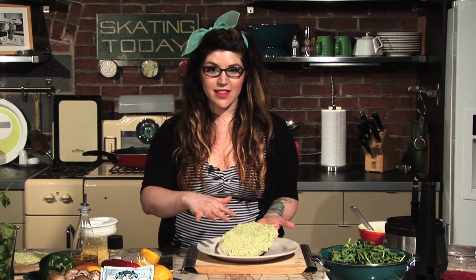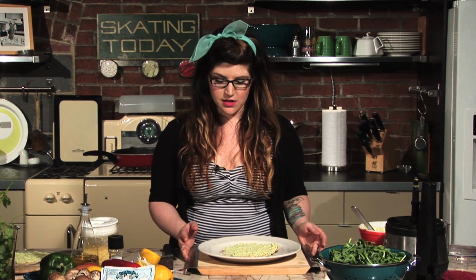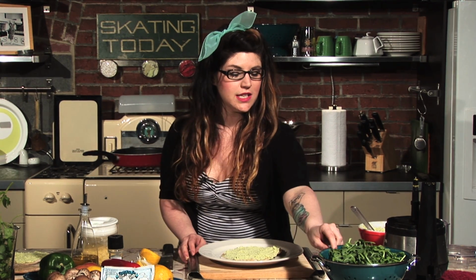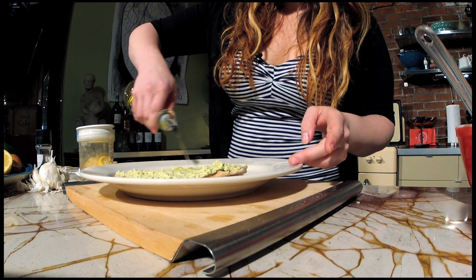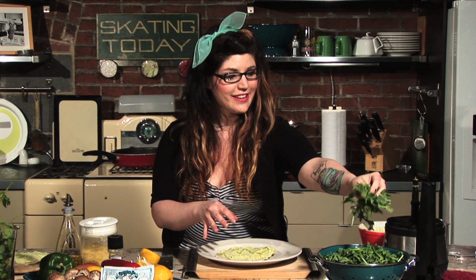So once you get the vegan cheese spread on top of all of the pizzas, we're just about ready to go. I told you guys this was going to be a really easy recipe. So let's see. Next we're going to drizzle a little bit more olive oil on top. There we go. And now it starts looking really fancy, even though we're not really doing anything that complicated.